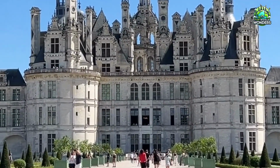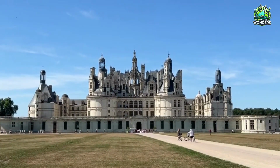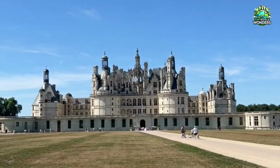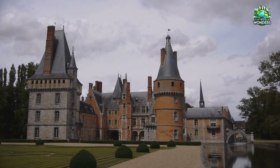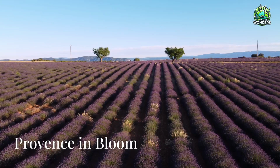Chapter 7. Chambord, a Renaissance fairy tale. Deep in the Loire Valley, we find Château de Chambord, a masterpiece of French Renaissance architecture. This magnificent chateau, with its unique staircase and many chimneys, seems like something from a fairy tale. Explore its large halls and imagine the hunts and parties that once happened here.